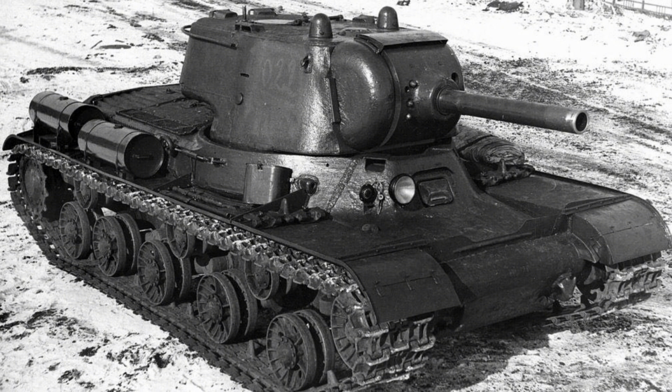The KV-1's legacy influenced the later IS series heavy tanks, which carried forward its philosophy: maximum protection, strong firepower, survivability at all costs.